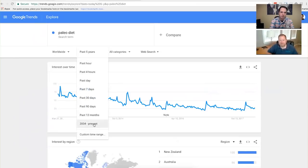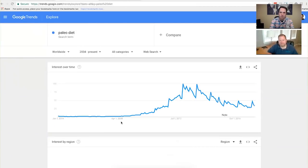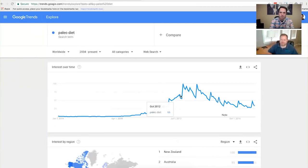So we're looking right now, let's do 2004 to present, the entire history of Google Trends. There we go. So, if you're looking to buy a business, use Google Trends to figure out what the trends are. Here you'll see there's a giant peak that just went up, and then all of a sudden it starts to trail off. And you can find things like this.